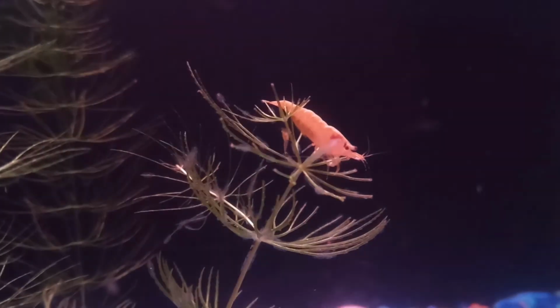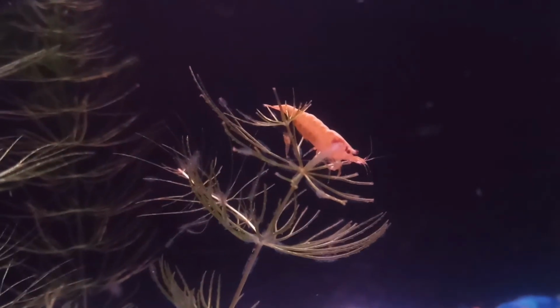Babies, babies, babies, all over the place. Shrimp babies, even a little bit of snail babies. But yeah, big ones, small ones, all over the place. Like, what's a fishery without showing off tons of fish? If you're not making fish, you're not a fishery, I suppose.